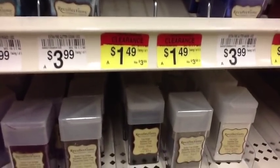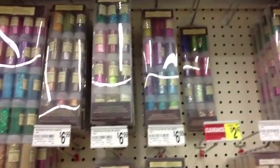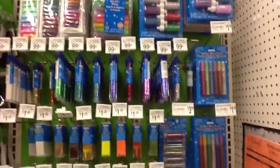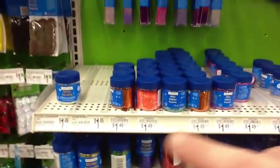And that's on clearance. That's the bronze and the emerald. And this is, some of it is cleared out. And in the bigger ones, these are the only colors that they have in my store. So that's it. And then they have these up top, these sets. And of course, the clearance ones are always gone. So that's it. This is the glitter in the kids section where the glitter dots are. And the little Creatology, and then these are the glitter dots.